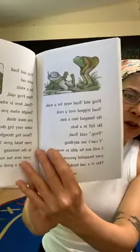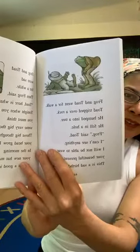What's gonna happen? Frog and Toad went for a walk. Toad tripped over a rock. He bumped into a tree. He fell in a hole. Aww. Frog, said Toad, I can't see anything. I will not be able to wear your beautiful present. This is a sad birthday for me.